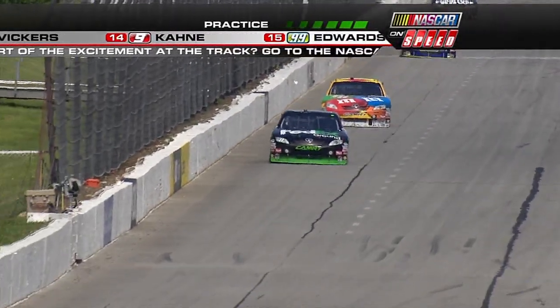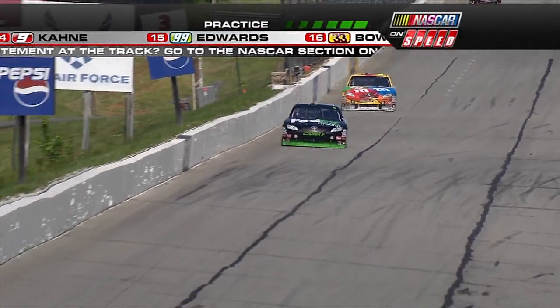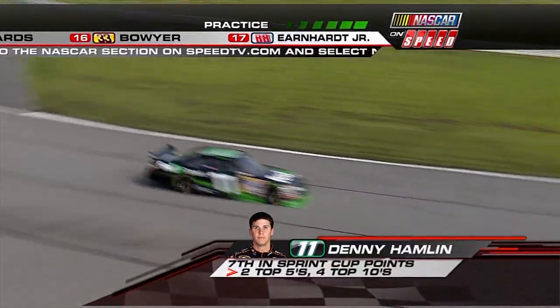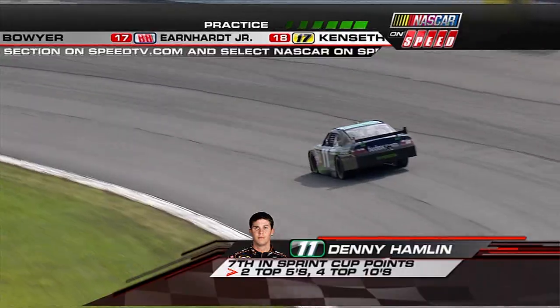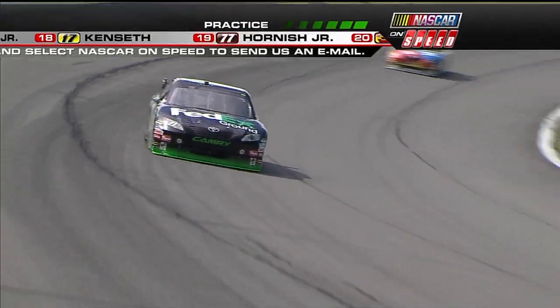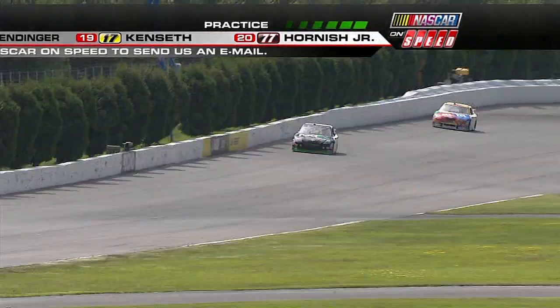In fact, yesterday, during the rain, when a lot of people were leaving the track, he took the opportunity to take his teammate Joey Logano around in a pace car in the rain to try to give him a feel and make him familiar with this track. So Denny hopes this is where he can turn things around. Right now, he's pretty quiet. They feel pretty comfortable with this car, guys.